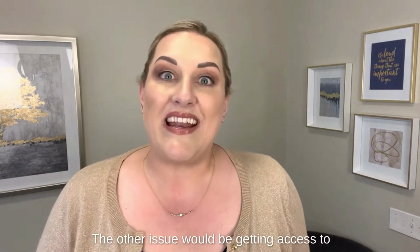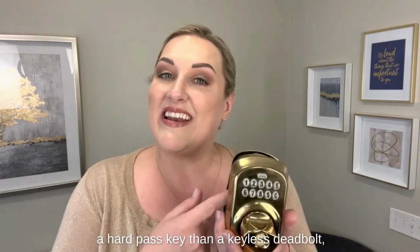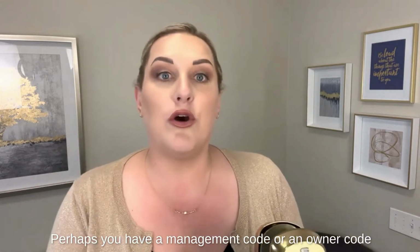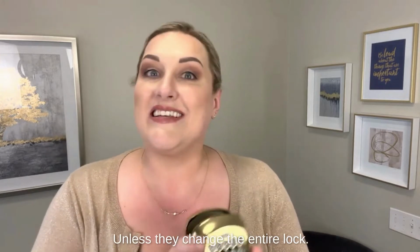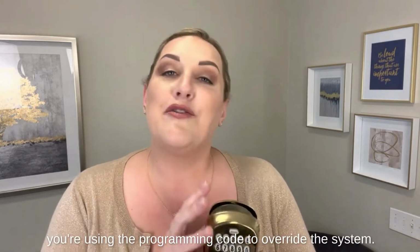The other issue would be getting access to the property, which is a lot harder with a hard pass key than a keyless deadbolt, where you're able to use a standard code. Perhaps you have a management code or an owner code that's separate from your tenant code, enabling you to get access, and the tenant can't actually lock you out. Unless they change the entire lock, they can't get that code out of there because you're using the programming code to override the system.